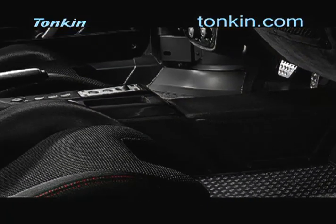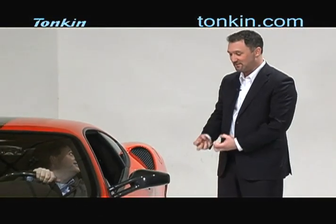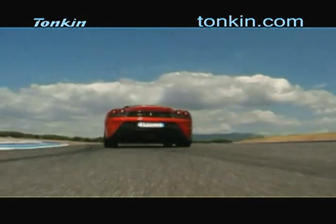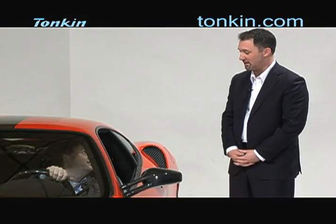And very different seats than I was expecting. That's correct. This is a very aggressive racing seat because the emphasis on this car is track use, but also with the ability to drive on the street. So these seats will hold you in place, and if you like to, you can also put a 5-point harness in. The seats are fully ready to accommodate that feature.